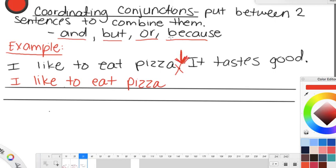So I can say because, I'll change the color of the word because. Let's make it blue. Because it tastes good. So all I did was I added a coordinating conjunction to make it one sentence instead of two. That's pretty much it for this week.